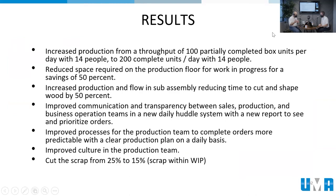And so here are some of the results. When we concluded the project, we found that with the same 14 people, we had the capacity to do 200 units per day, where before we had about 100. Wait, so hold on, time out. You're telling me you doubled your throughput with the exact same number of people. You didn't hire more people. Didn't hire a single person. Could do twice as much per day simply by eliminating non-value add and by creating a flow.